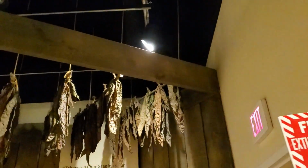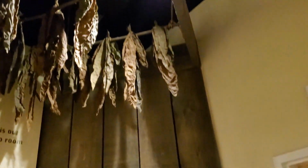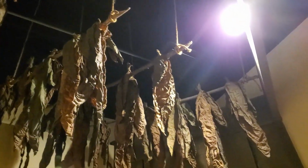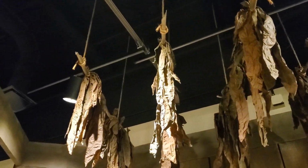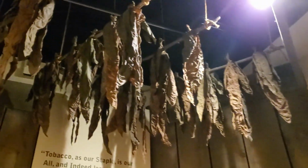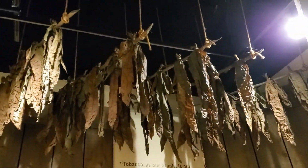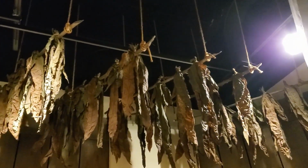Oh, wow. The tobacco. Is that what that is? Am I right? Yep, tobacco. Because I'm a country boy, and I know what hanging tobacco looks like. It looks like a fonto leaf. It does.